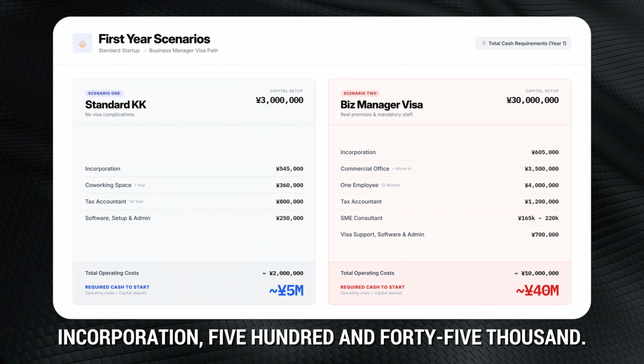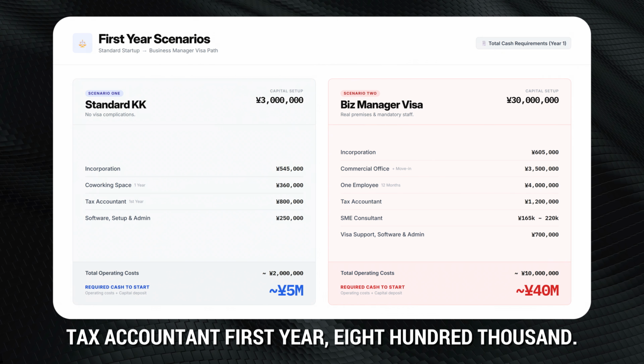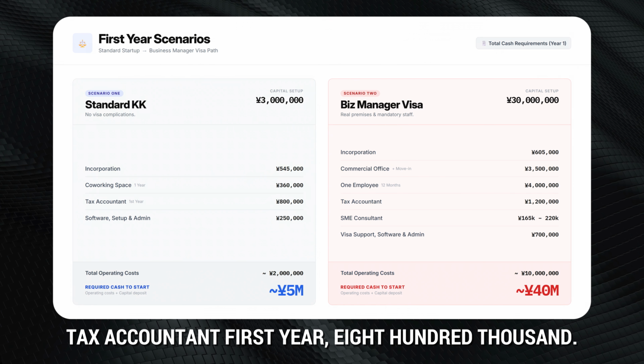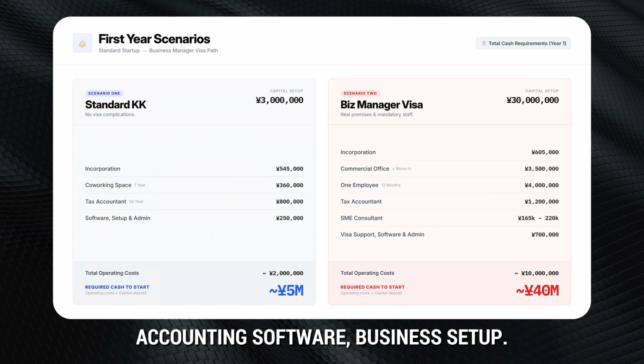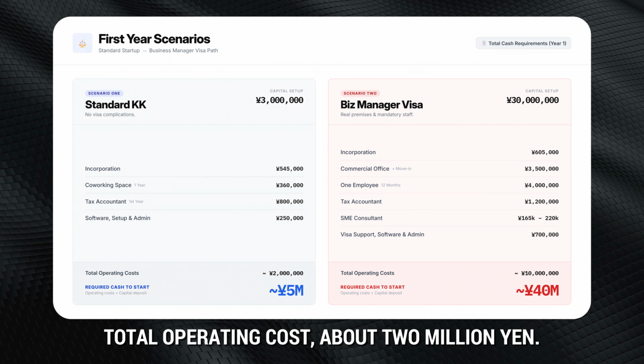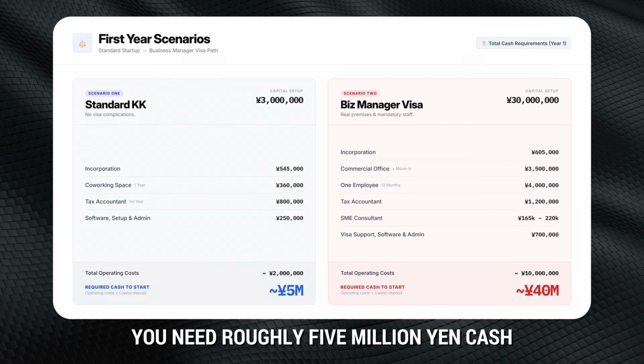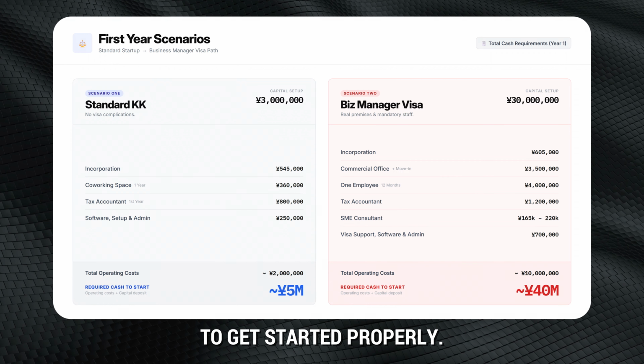Incorporation, 545,000. Co-working space for a year, 360,000. Tax accountant first year, 800,000. Accounting software, business setup, admin, 250,000. Total operating costs, about 2 million yen. Plus the 3 million yen capital deposit, you need roughly 5 million yen cash to get started properly.